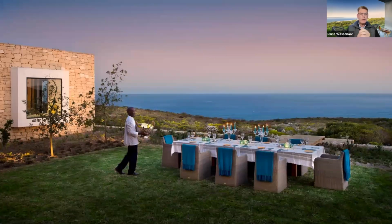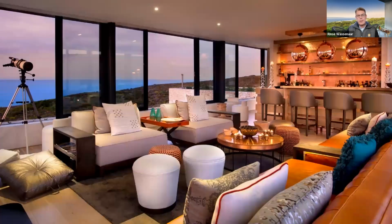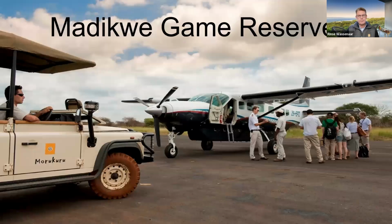If it's not too windy, we can do outside meals. The lawn in front of Ocean House has some amazing views, and just picture yourself sitting here with your family, enjoying a lunch or a dinner. Upstairs is a bar area, sliding windows. We can open it up completely to let the sea breeze cool things down.